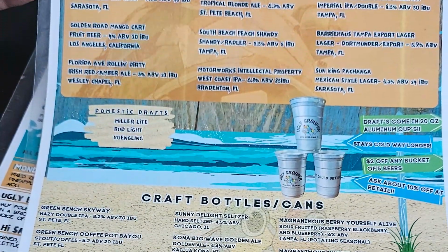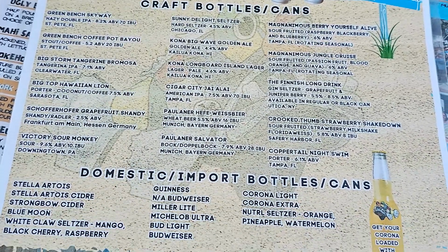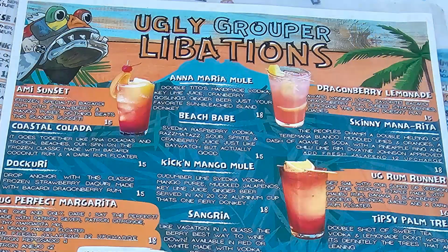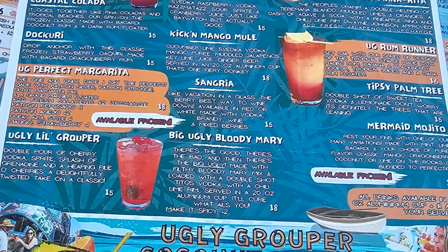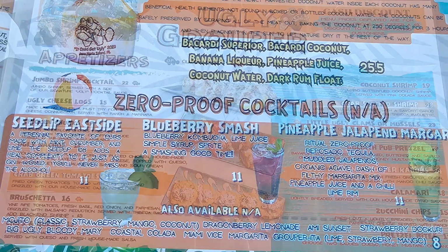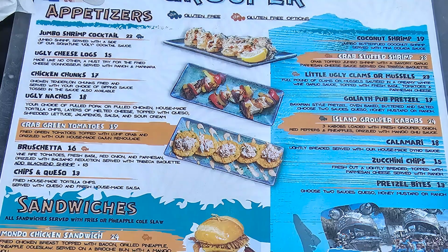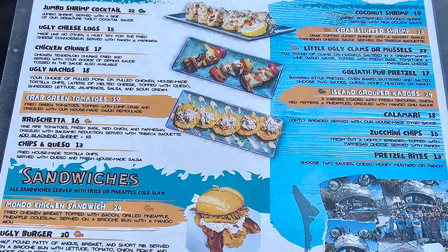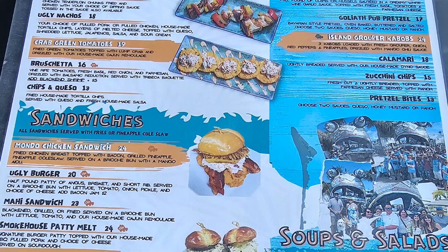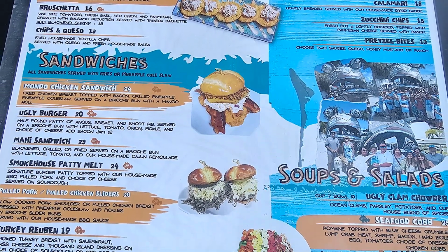There are plenty of drink options, from draft beer to craft bottles and cans, domestic to import beers, to wines and champagnes. There's also a wide range of cocktails, including their Ugly Grouper Coconut Punch and Zero Proof cocktails. For appetizers, they have some typical choices with fun names like Ugly Cheese Logs and Chicken Chunks, but they have some standouts like Crab Green Tomatoes, Crab Stuffed Shrimp, and Island Grouper Kebabs.